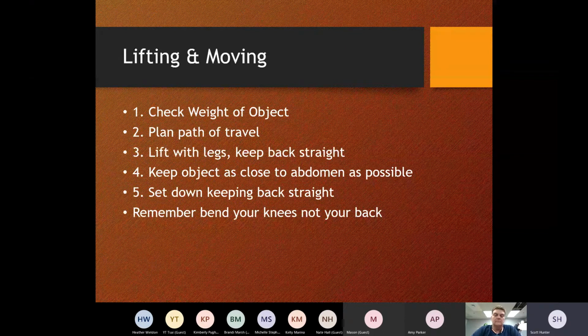Keep the object close to the abdomen as possible. That's because your center of balance is right there. Set the load down, keeping your back straight. Remember to bend your knees and not your back. That is the main thing. That is the best way to prevent those strain and sprain type injuries, whether you strain your neck or your back or your shoulder or whatever it might be.